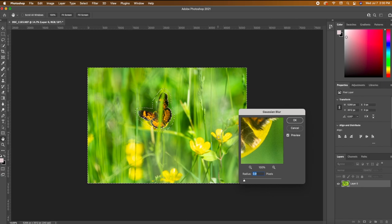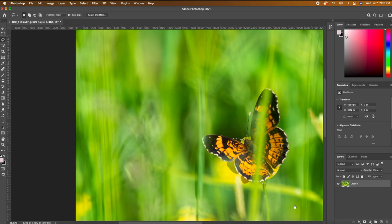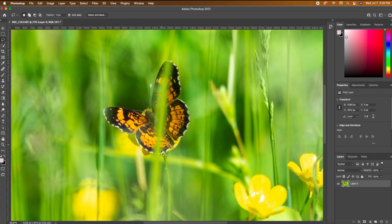I'm going to do a little bit more than usual on this one. I'm going to do about 1.3 just to really make that pop, because there's already a lot of bokeh in this photo, so you're not really going to notice adding a decent amount more. So I'm going to click OK, Command-D to get rid of that selection, and that's really all there is to this, I think. That looks, oh, my bad. That looks pretty good. Because you can see the butterfly is really sharpened in focus, and then back here around it, it's got a nice blur to it.